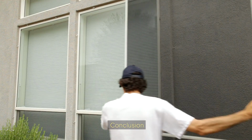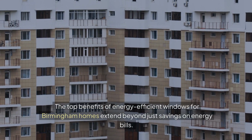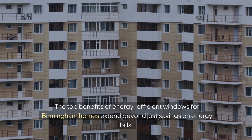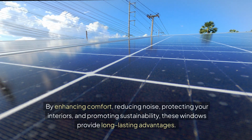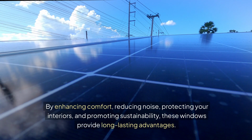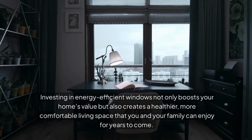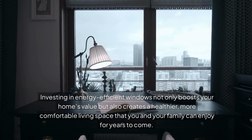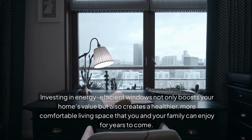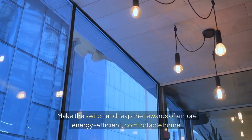Conclusion. The top benefits of energy-efficient windows for Birmingham homes extend beyond just savings on energy bills. By enhancing comfort, reducing noise, protecting your interiors, and promoting sustainability, these windows provide long-lasting advantages. Investing in energy-efficient windows not only boosts your home's value but also creates a healthier, more comfortable living space that you and your family can enjoy for years to come. Make the switch and reap the rewards of a more energy-efficient, comfortable home.